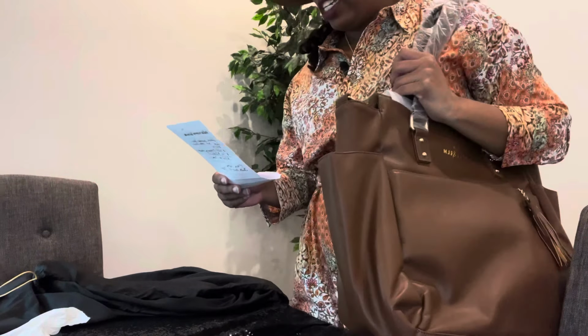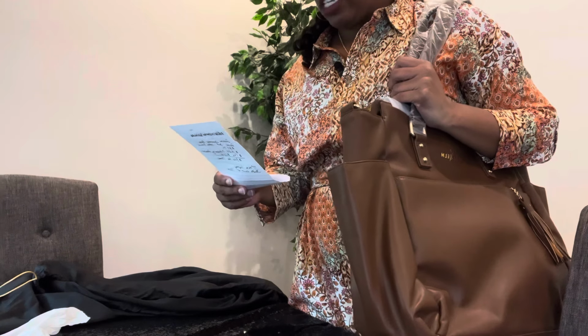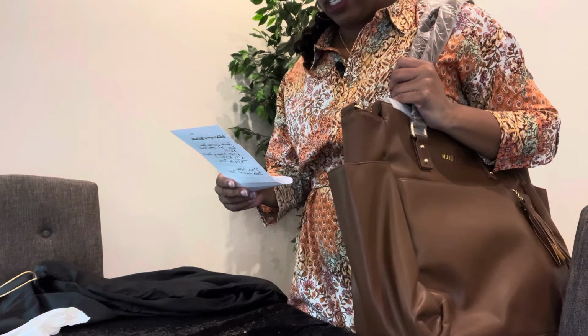So the dimensions of the bag really quickly. Length, 20 inches. Height, 13 inches. Depth, 6.5 inches. The top opening is 18 inches. The laptop sleeve is 18 inches. The bottom panel is 13.5 inches and the top handle strap is 11 inches. You can fit water bottles up to 4.75 inches in diameter here.